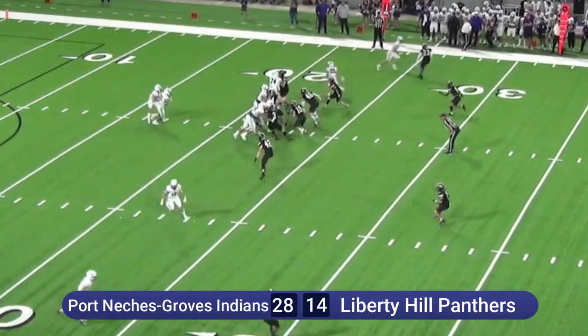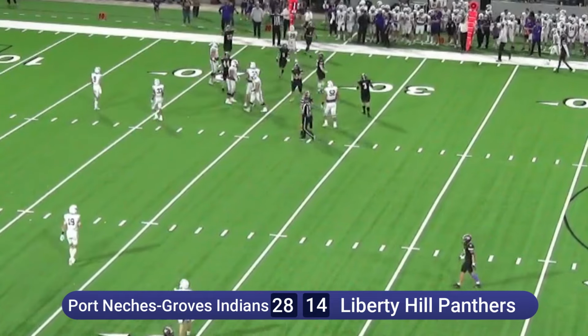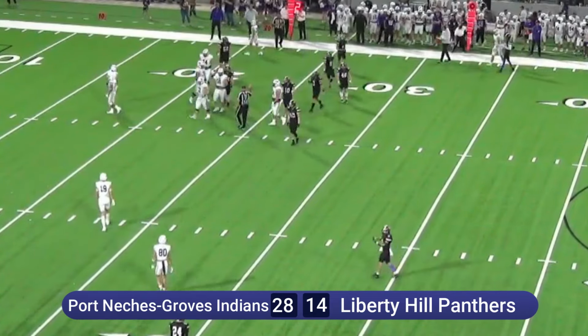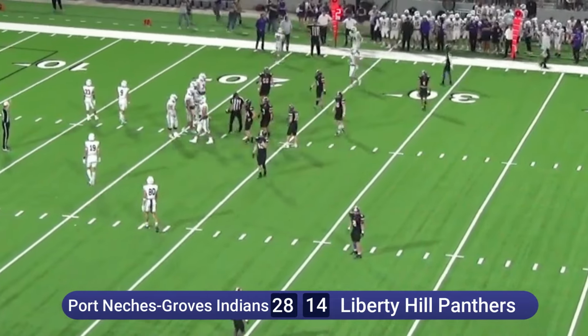Bailey gets a snap. Play action left side of the field. Pass intended for number 28, Reed Richard, but deflected by number 56, Alistair Vallejo.